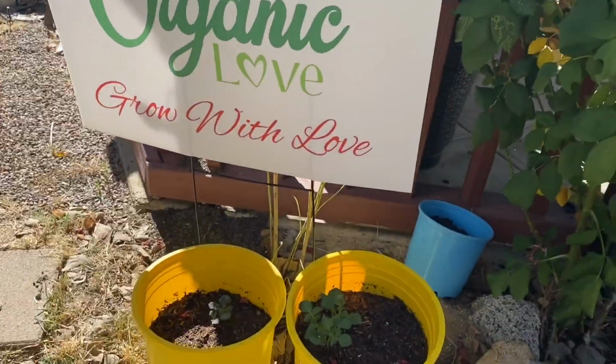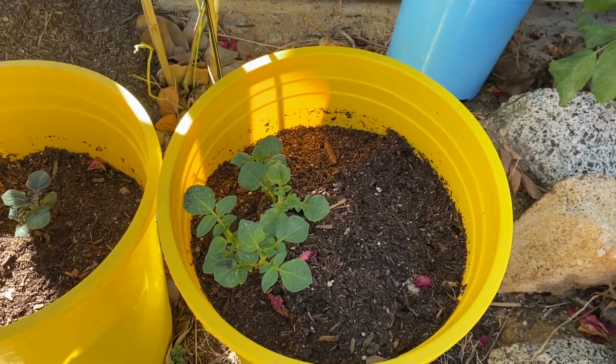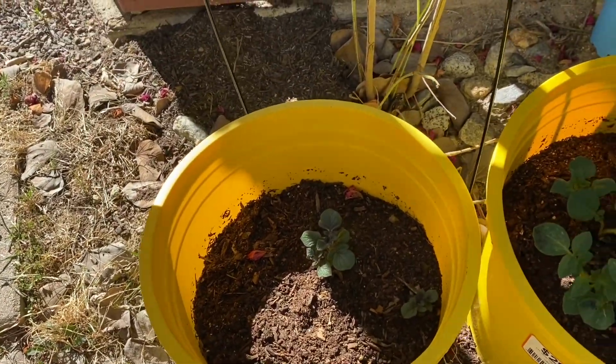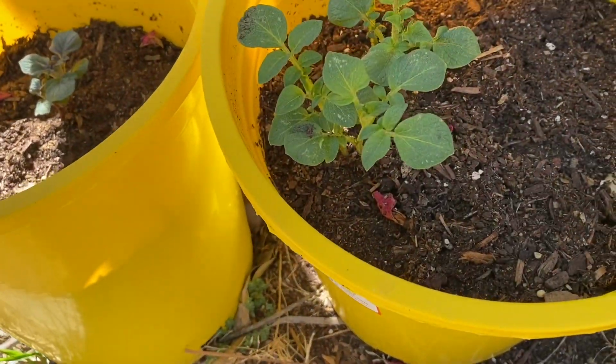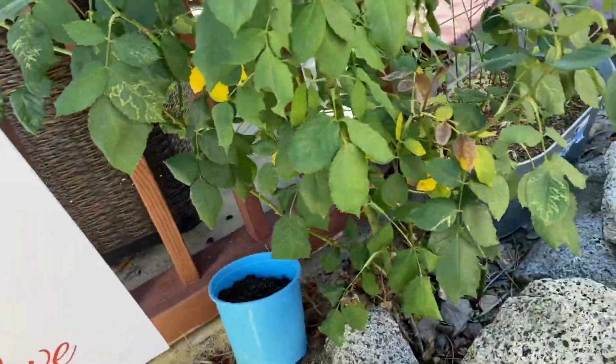But in these two pots, I put some little baby potatoes in there, because I've been seeing everybody harvesting potatoes. So I said, let me stick some potatoes in a pot and see what happens. And this is happening within, what, about a week? So that's one of the things that you're gonna see me doing too.